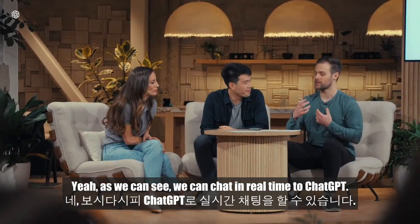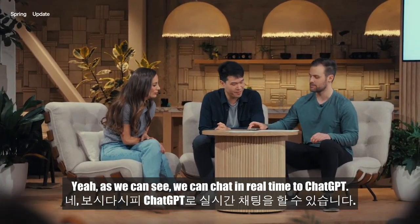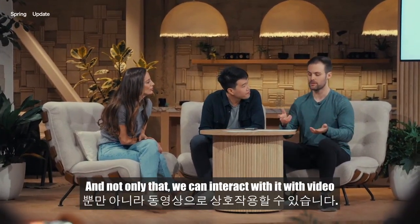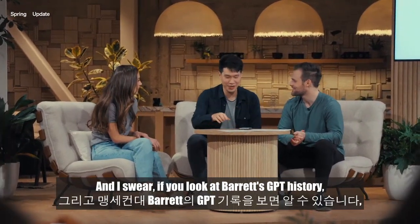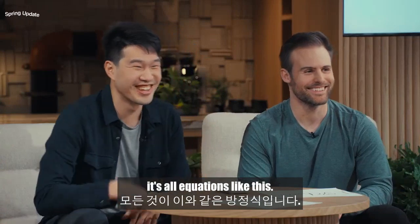Yeah, as we can see, we can chat in real time to ChatGPT, and not only that, we can interact with it with video as well. And I swear, if you look at Barrett's GPT history, it's all equations like this.